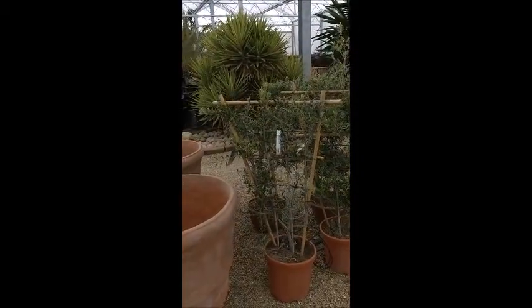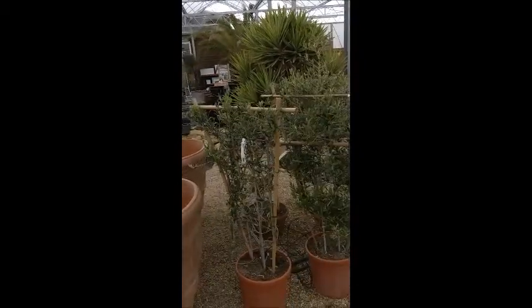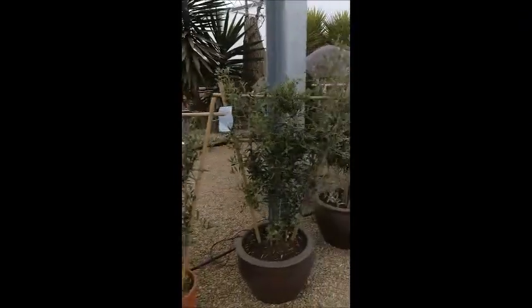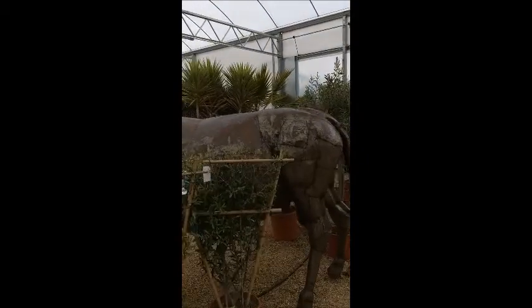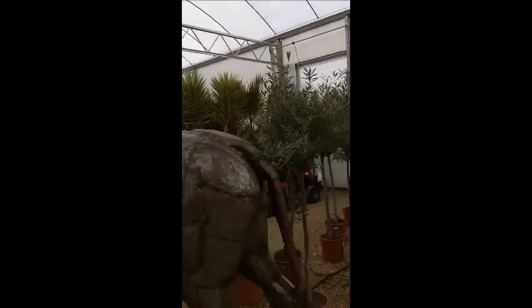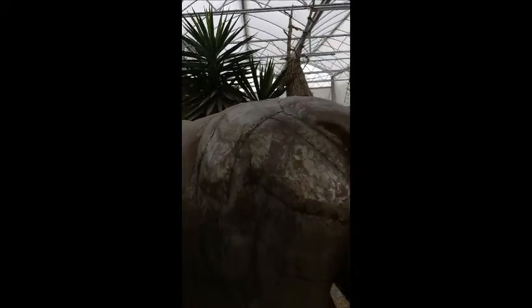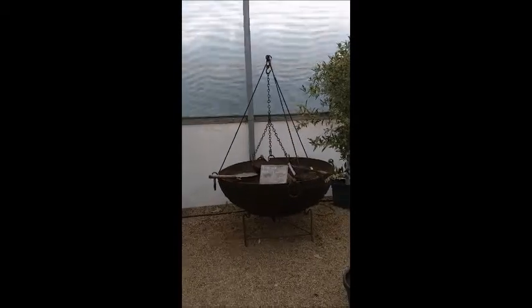Are they trailed on these trees as well? Oh yeah. £70 for those. Wow. Now that's a fireball. Now is that made out of metal? Yeah, it's beaten metal. Beaten and welded metal. £1,000.